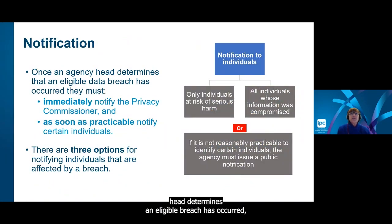Once an agency head determines an eligible breach has occurred, they must immediately notify the Privacy Commissioner, and as soon as practical, notify certain individuals. And there are 3 options for notifying individuals affected by a breach. The first option is to notify only the individuals at risk of serious harm, or an agency may notify all individuals whose information was compromised, even if there are individuals in the data set who are not at risk of serious harm. Or if it's not reasonably practical to identify certain individuals, the agency must issue a public notification.